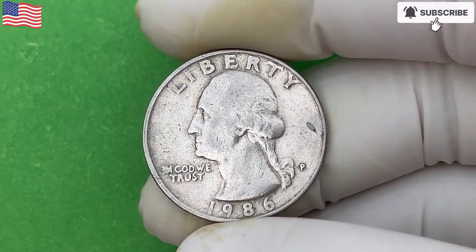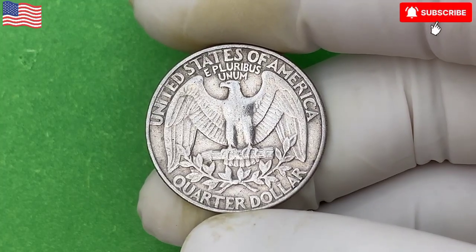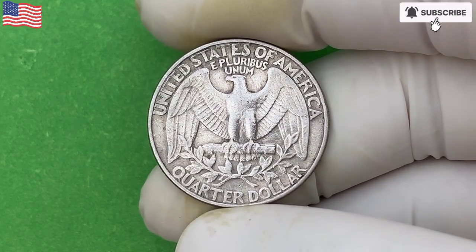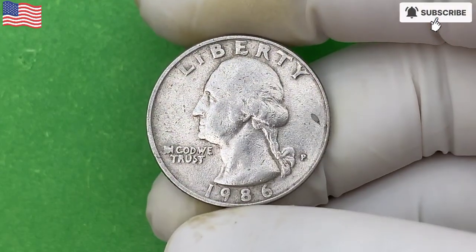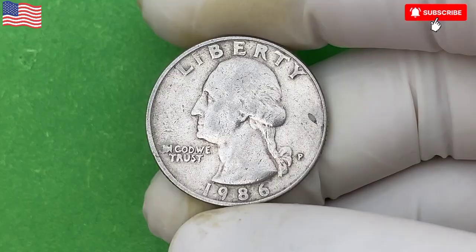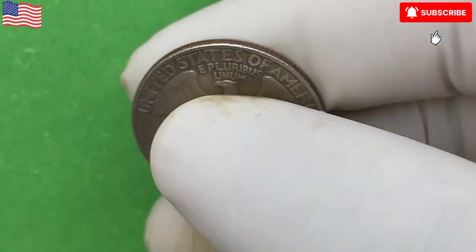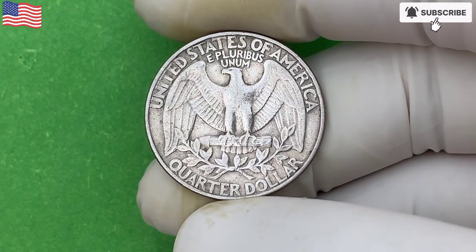The Washington quarter has long been a symbol of American coinage. First introduced in 1932, it was originally minted to honor the 200th birthday of George Washington. Since then, it has undergone various changes, but the 1986 version with the Philadelphia Mint mark, represented by a small P on the obverse side, has recently become a star in numismatic circles.